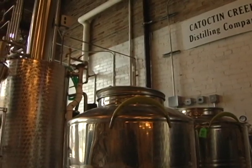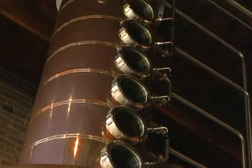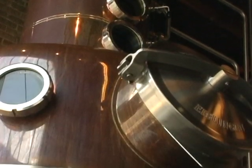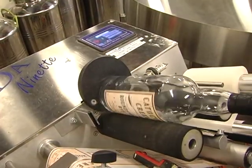Welcome to the Catoctin Creek Distilling Company. We are Loudoun County's first distillery since Prohibition, making award-winning whiskey, gin, and brandy, and we've been doing it one batch at a time since 2009.